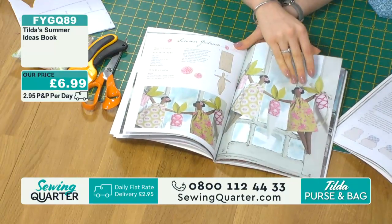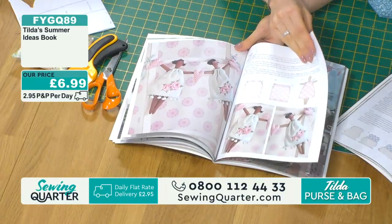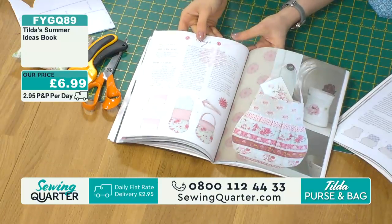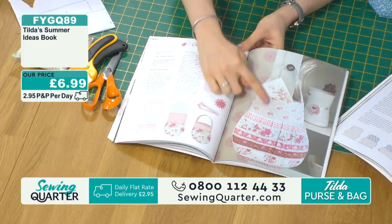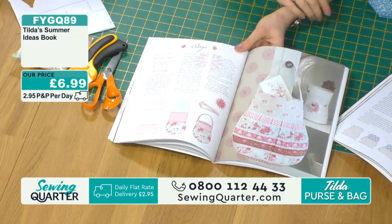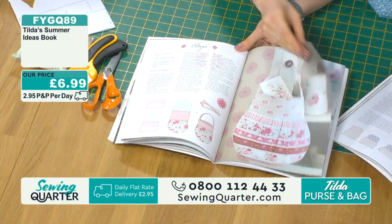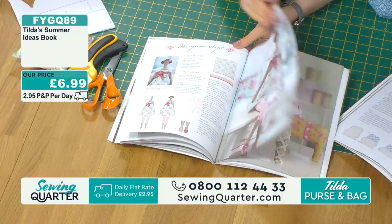As we go through. That's a lovely garland using her angels there. This is the bag. So you can see how in different fabrics it looks very different. You could obviously adapt that according to which bundle you've got this morning. But you get a metre and a half of fabric in those bundles, so you could make a few of these different projects if you wanted to.